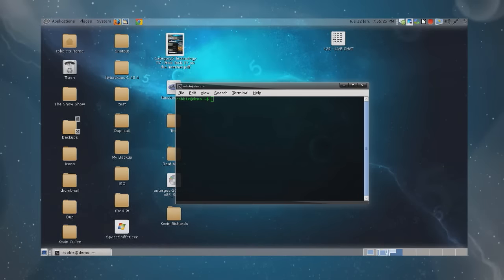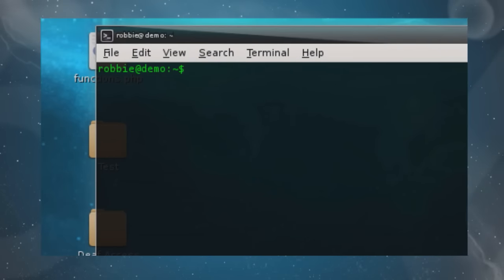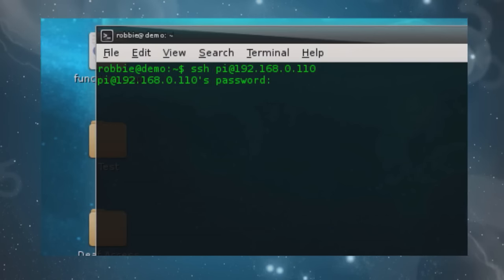Let's jump onto our Pi, which incidentally now has a new IP address because I locked myself out and I had to get in there. All right, SSH Pi at 192.168.0.110. Notice how that's changed. And let's see if I got it right. Yes, I did. All right, Raspberry. Did I type it right?